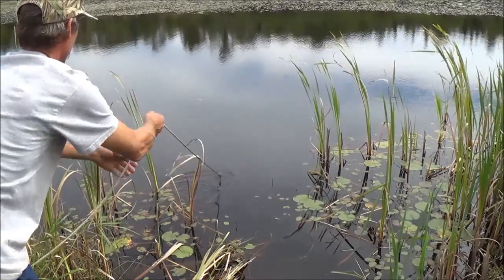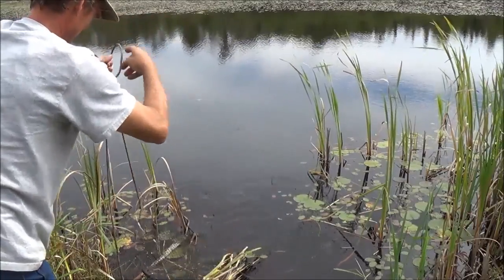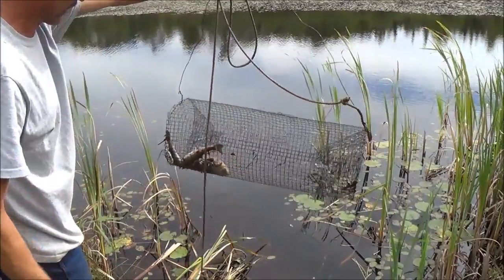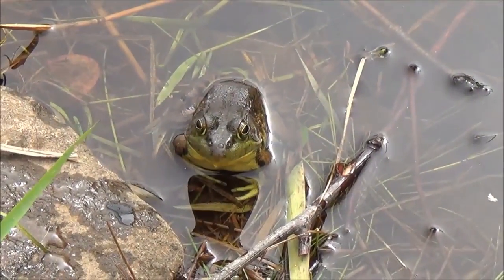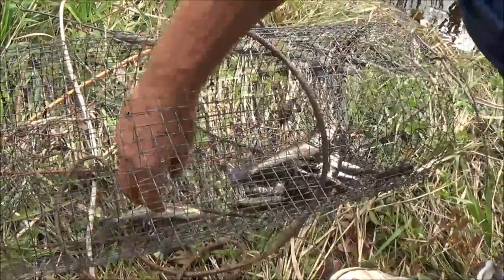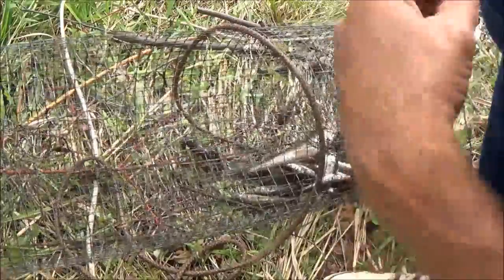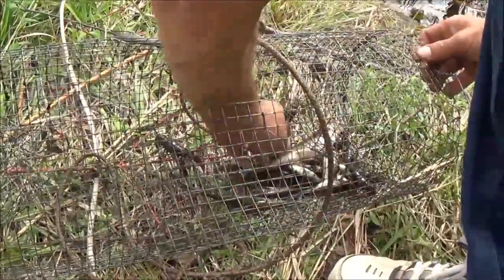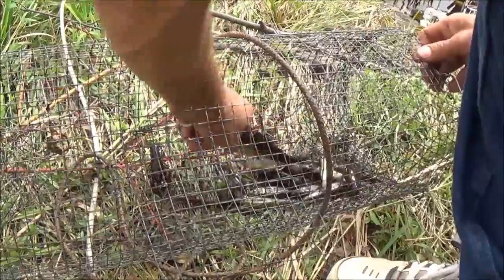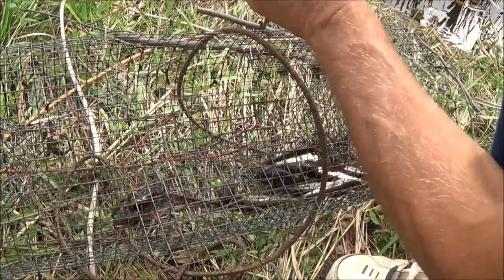Okay, last trap. We got some kind of fish. And we have crayfish. Wow. Let's check this out a little closer. We got one big old frog sitting here watching what's going on. We've got all kind of stuff to eat around here today. Okay, so that's a sucker fish. Probably a lot of suckers. Let's see. Well, that one's not a sucker. I don't know what that is.